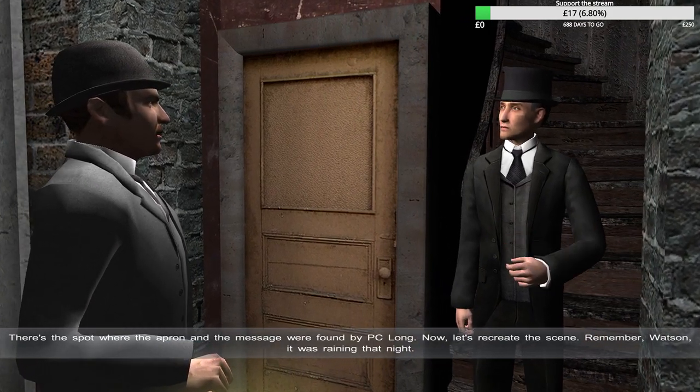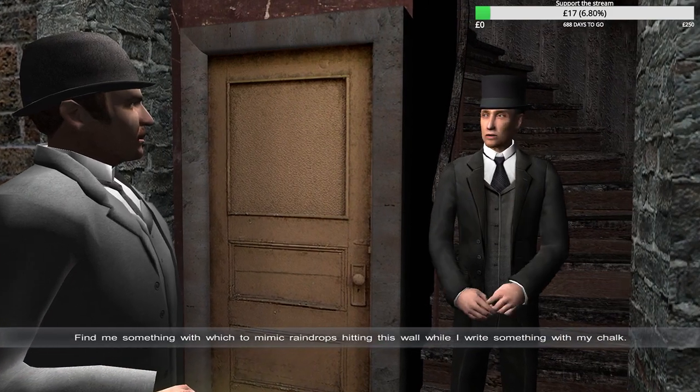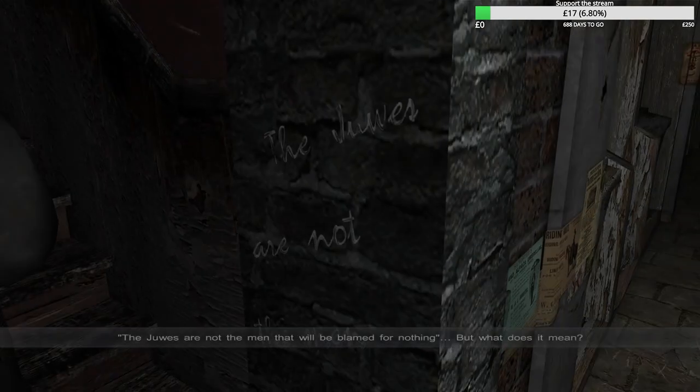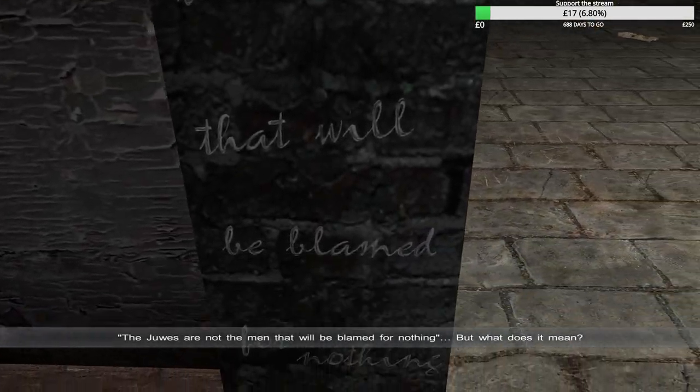Remember, Watson, it was raining that night. Find me something with which to mimic raindrops hitting this wall while I write something with my chalk. The Jews are not the men that will be blamed for nothing. But what does it mean?